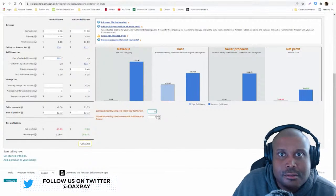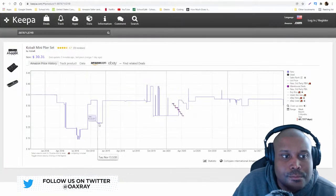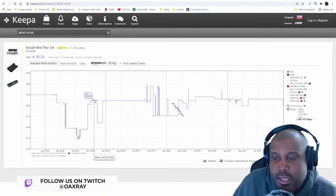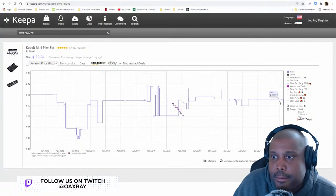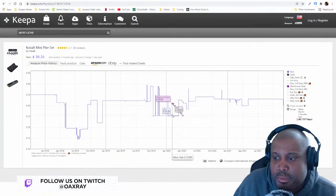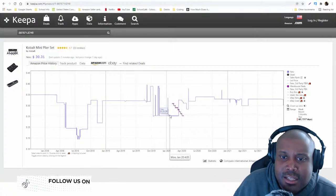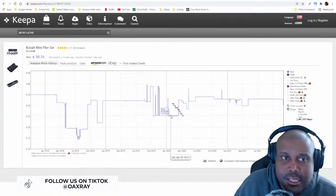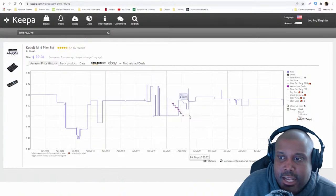Let's look. Look, all the way from October, basically 2018, all the way to now. It's been a decent item to sell, except for this short period. And even here at $25, I think, plus shipping, you're probably close to 30 anyways, because this is generally just the lowest price, not necessarily Amazon FBA.